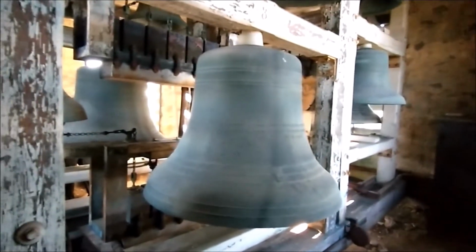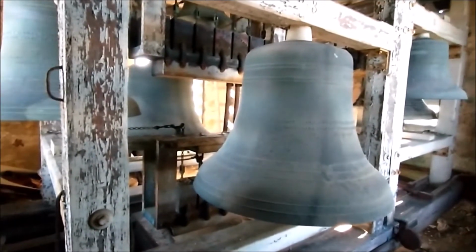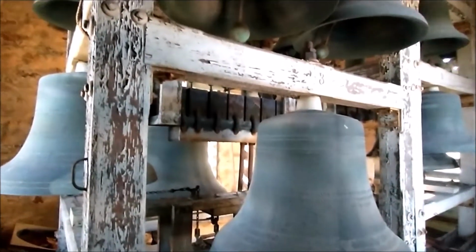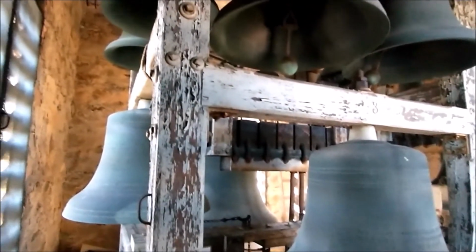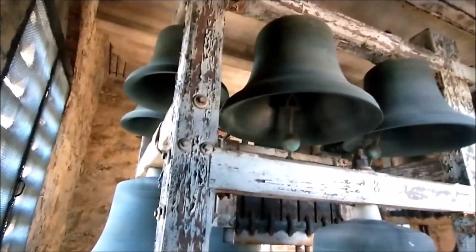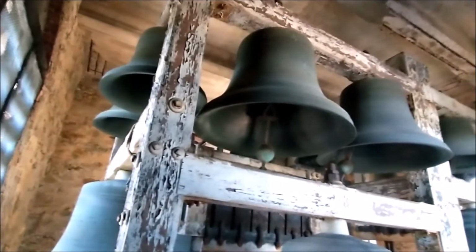They are meant to be played on the organ, and in fact, a member of the church at the time of the church's construction, who was an electrician, donated the materials and his time to install the conduit to accommodate the wiring needed to play the bells from the organ.